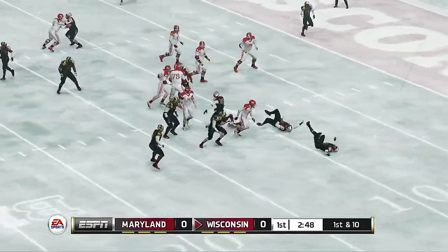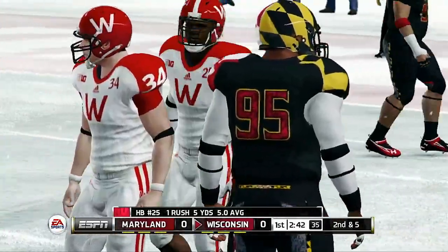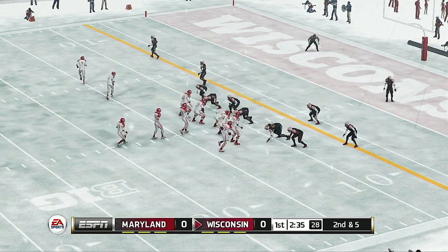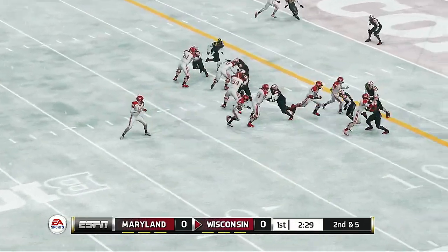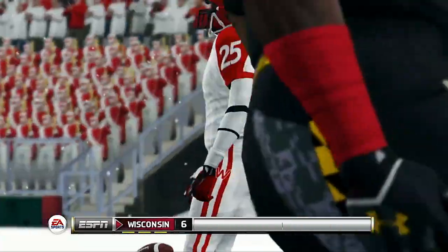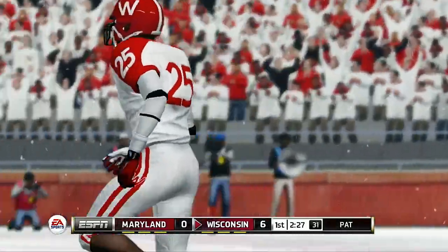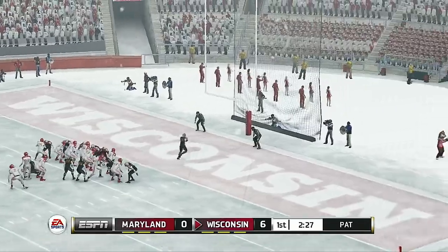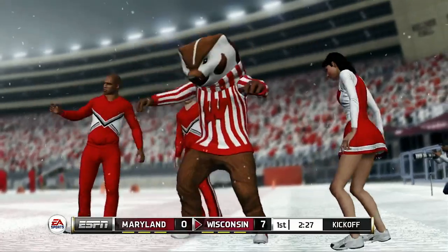Here's the halfback, and he carries the ball for a nice gain. From the 11-yard line, second down. Looking for the corner. Touchdown, Wisconsin. He makes the PAT. So that's an 8-play, 59-yard drive, and it results in a touchdown.